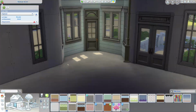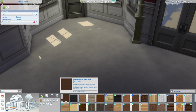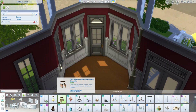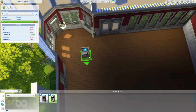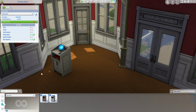Anyway, so we're now moving on to the interior. For the interior, I had a few reference pictures. I mostly have reference pictures when I create anything, especially when I'm trying to recreate something specific, like this New Orleans Southern kind of restaurant.